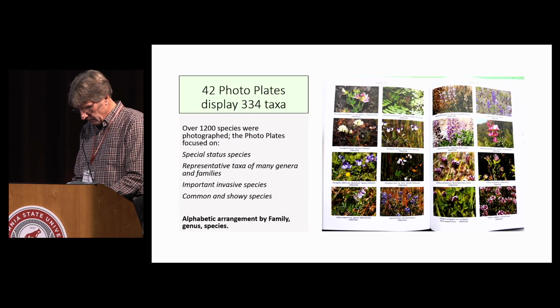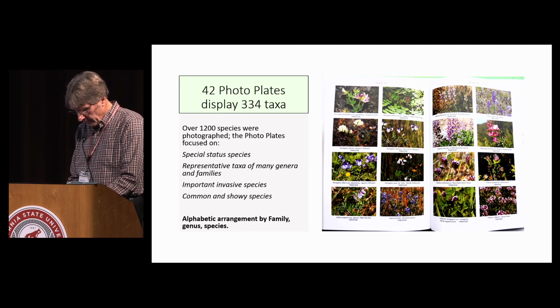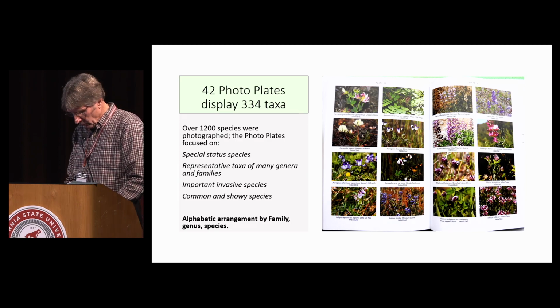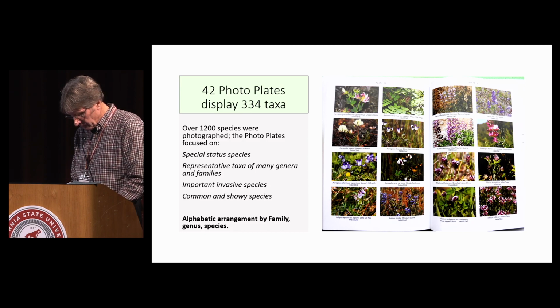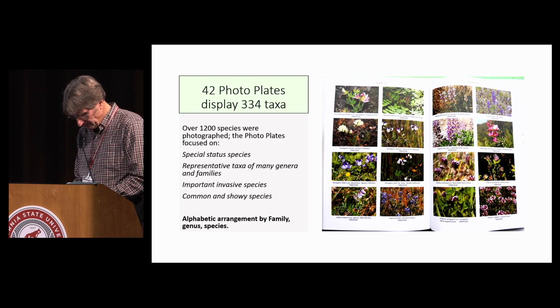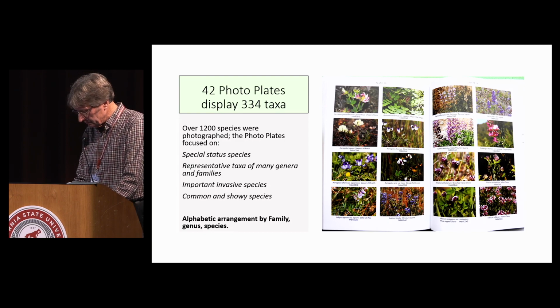The flora includes a total of 43 color plates of 334 taxa. These were chosen from over 1,200 slides that I had, or 1,200 images that I had. The final selection process focused on showy plants, common plants, rare plants, and invasive species.